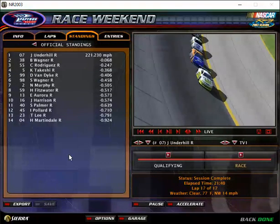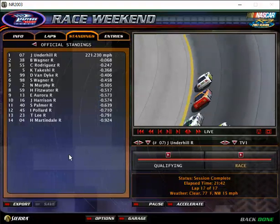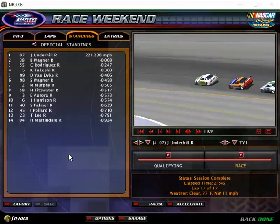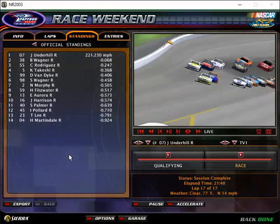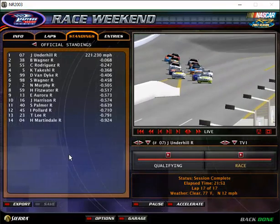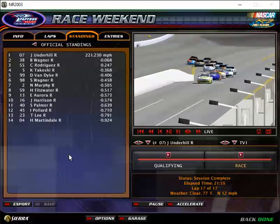Good run for Blake Wagner. This is going to be some confidence builder for him going into tomorrow's main event. Carlos Rodriguez will get 3rd. Kasumi Takashi will get 4th. Dylan Van Dyke 5th. Summer Wagner gets 6th, so good job to them.